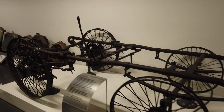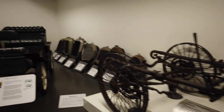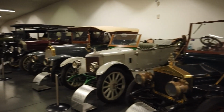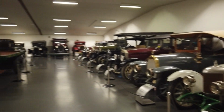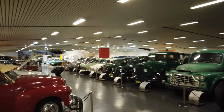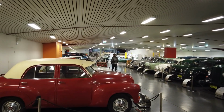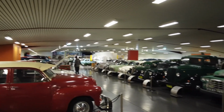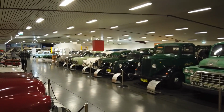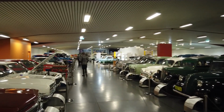So here's your 1897 Peugeot chassis. Now, once again, just to give you an idea how big this place is, it is huge. I'm telling you, I won't be able to get it all on video, but there's just so many cars to look at. Wow. So if you're a car buff or interested in anything motoring history, this is a real must, and you will spend a lot of time down here.